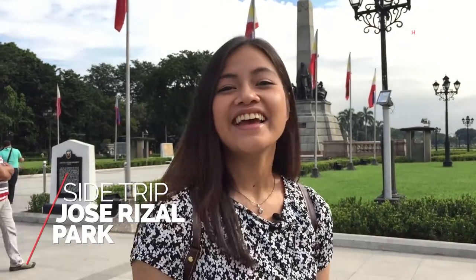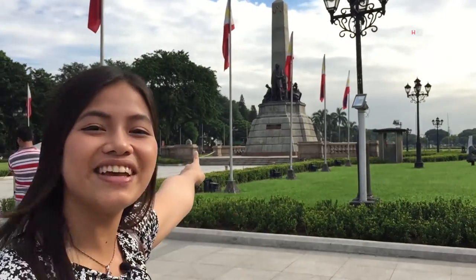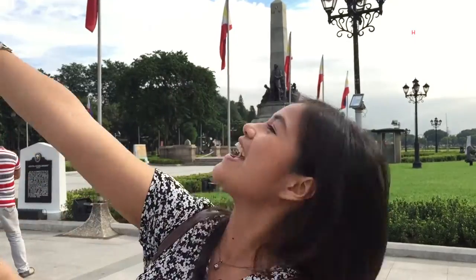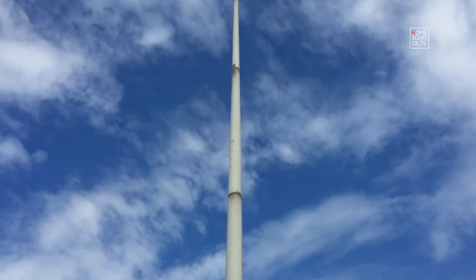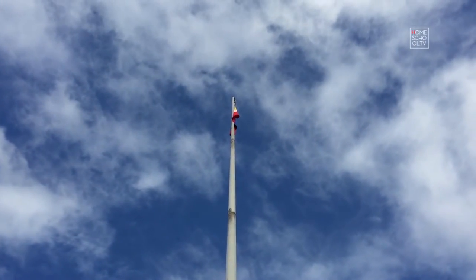So now it's 8 a.m. and since Museo Pambata is still closed, we're here at Rizal Park. Rizal Park is the monument of our national hero, or the Philippines' national hero, Jose Rizal. See, it's his monument. And here at Rizal Park, you can also see the tallest flagpole in the Philippines, over there. This flagpole is 150 feet. That is very tall, guys.